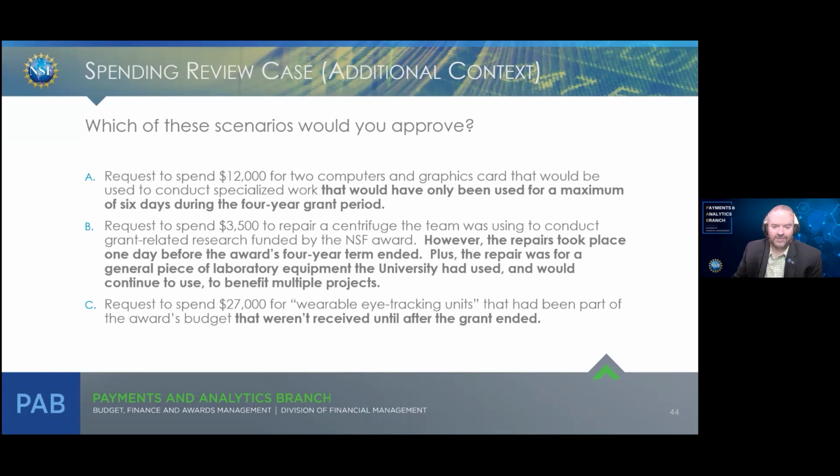These are real-life recent audit findings of disallowed costs that somebody had approved, but later it was deemed unallowable. So I hope that's a helpful scenario for you to think through. Again, it's important for you to think about if something seems off or it doesn't seem right, you should question it because it will probably seem off to someone else looking at it down the road.